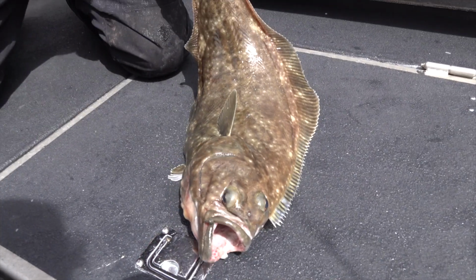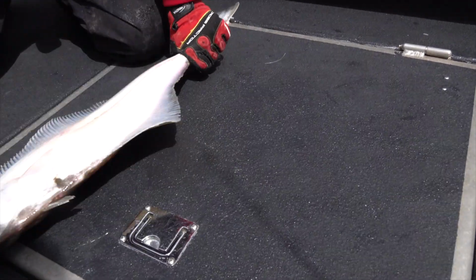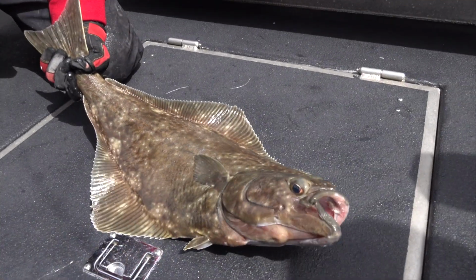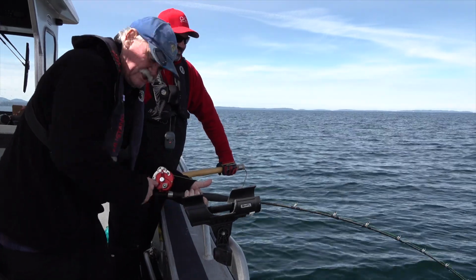So flounders start out swimming like a salmon or a trout and end up white on one side, brown on the other. Yeah, I think flounder do the same thing. Isn't it always the way you get a bloody itchy nose when you're winding in a fish?